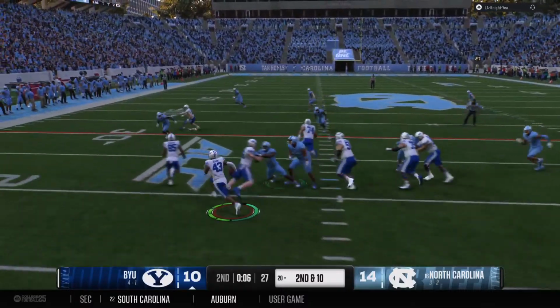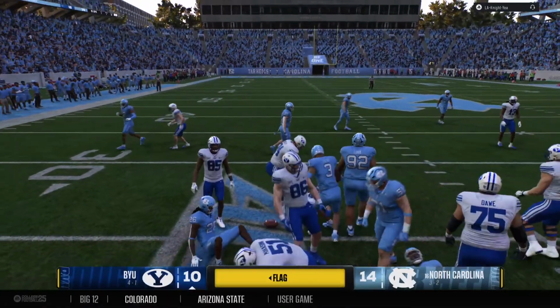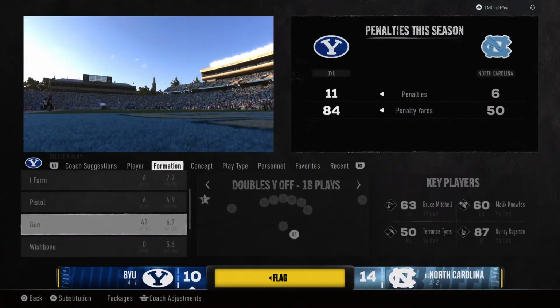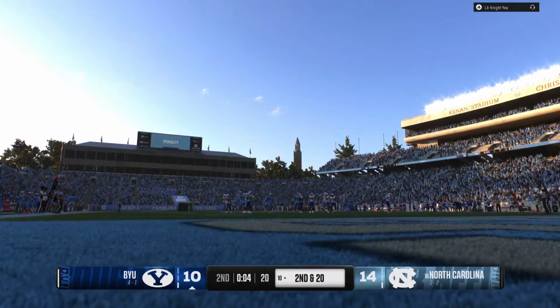Quarterback, quick pass to the receiver. He's brought down, but there's a flag on the field. Let's see which way that's going to go. The officials offer the deal, and the coach accepts it. They will take the penalty.